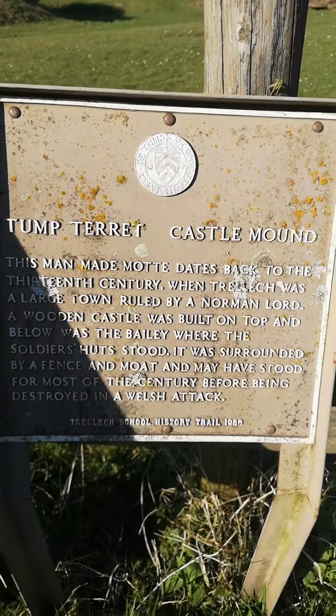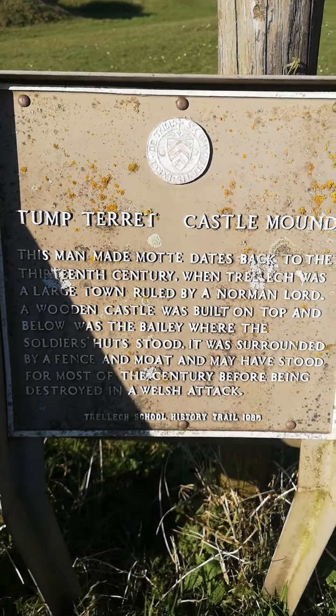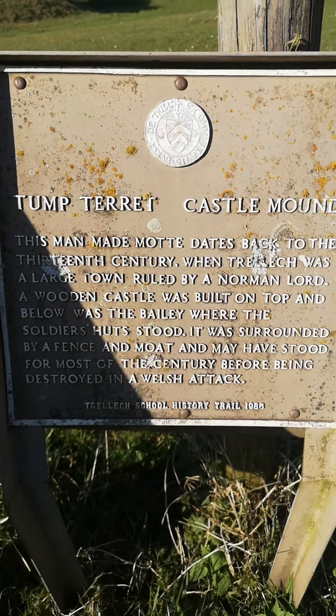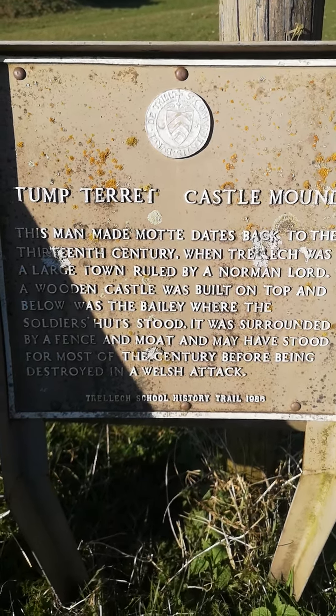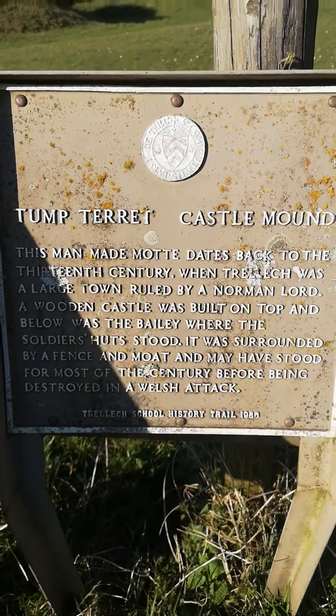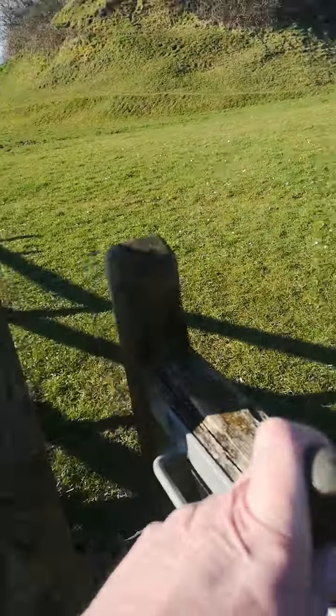So this man-made Motte dates back to the 13th century, when Trellech was a large town ruled by a Norman lord. A wooden castle was built on top, and below was the bailey where the soldiers' huts stood. It was surrounded by a fence and moat, and may have stood for most of the century before being destroyed in a Welsh attack. So let's go and have a little look. Just open the gate.